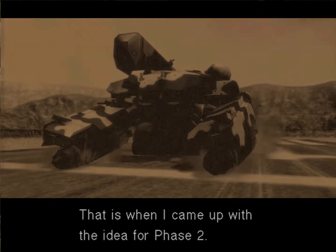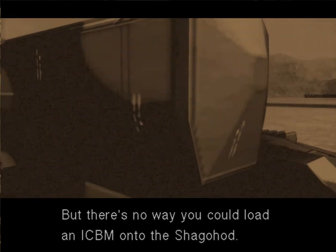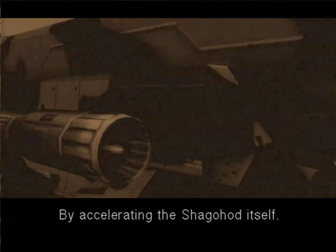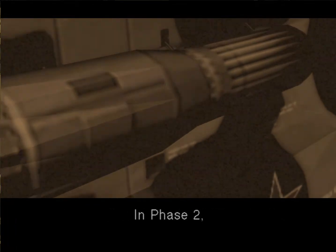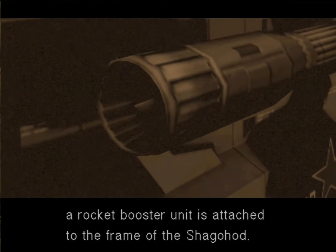That is when I came up with the idea for Phase 2. But there's no way you could load an ICBM onto the Shagohod. So how do you do it? By accelerating the Shagohod itself. Accelerating it? In Phase 2, a rocket booster unit is attached to the frame of the Shagohod.